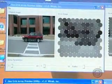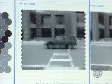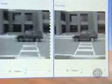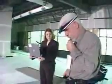The technology is improving. Today, a car looks like this to a BrainPort user. A few months from now, they hope it will look like this. And in a year and a half, more like this. For the blind, they're a glimpse at more freedom.